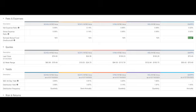Now the yield here, SCHD is quarterly at 3.58. SCHY is semi-annually at 3.67. We go to VYM, quarterly at 3.14. Quarterly for VIG at 1.91. And annually at 1.43 for the S&P 500 fund, SWPPX.